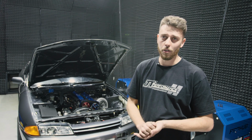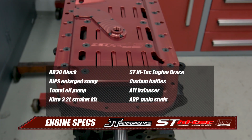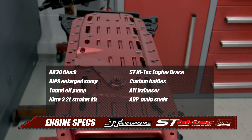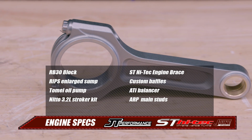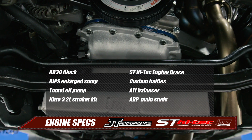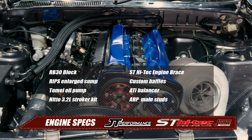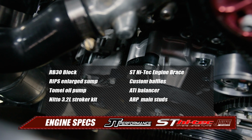I've got 13 different RB30 blocks sitting in my shop, so I picked a good one, and here it is. ST Hi-Tec gave me a brace to try out and put on the motor. ARP main studs, ARP 625 head studs, Nitto head gasket, Nitto 3.2 rotating assembly with 625 rod bolts, a stock Nissan sump and diff with an aftermarket baffle in it to increase oil capacity, and that's pretty much it for the long block. It's obviously been balanced front to back, Tomei oil pump, ATI pulley on the front as well.